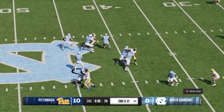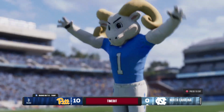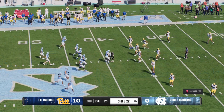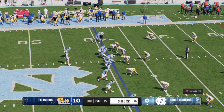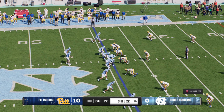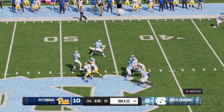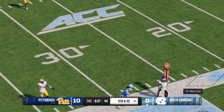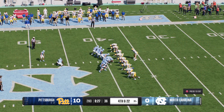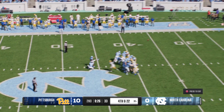Dialing up a 2nd down pass play. It's complete to the left. We got a timeout here late in the first half, and they'll try to get more points on the board before the break. And whatever they did on 1st and 2nd down, don't do that anymore. 3rd and very long coming up. Looking to throw, and he needs a chunk play. Just led him a little too far across the sidelines. Couldn't make the catch in bounds. It's incomplete. And they're running out the kicker to give it a try.